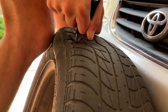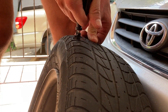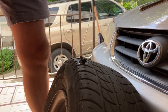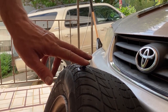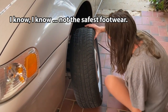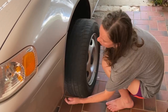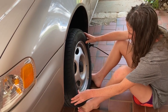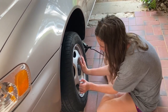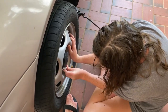I got it in. Don't want to go all the way. And then I'm just going to pull this out. And that should stay in. Now we can put air back in the tire. And we can trim that off. That'll work. It's usually pretty hard to lift it up on there. I put the bottom nut in first and it'll hold it flat. I usually use my foot to hold it while I stick a nut in.